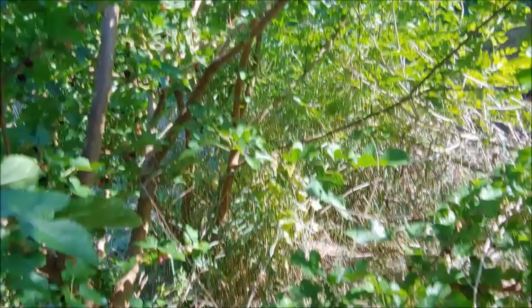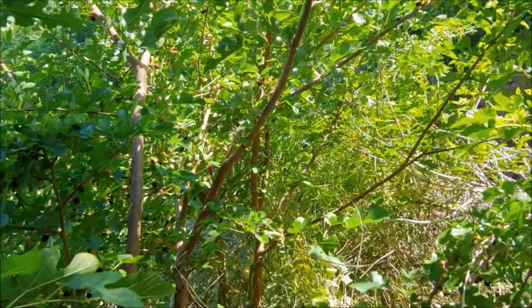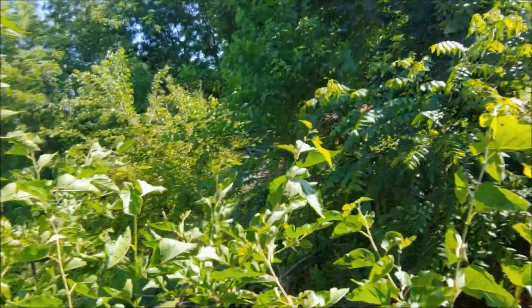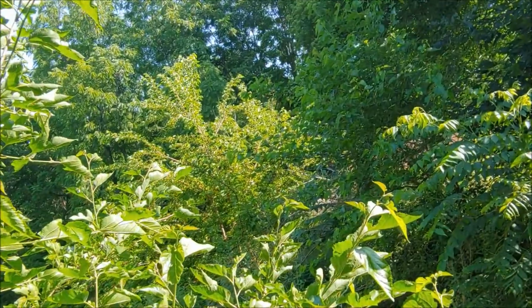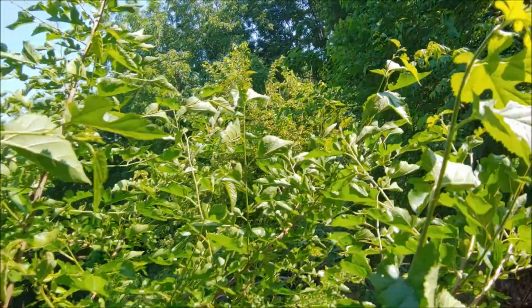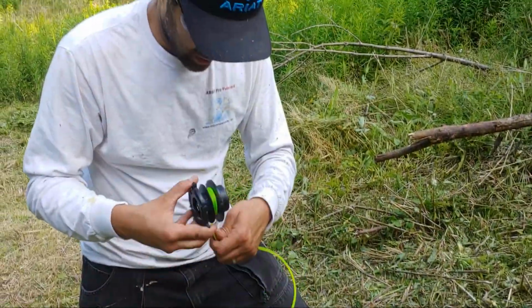So there's one here, one there, and there's another giant tree right over that way. That one is also heavily, heavily producing berries.